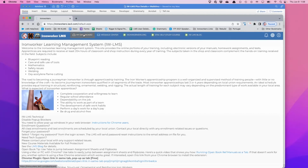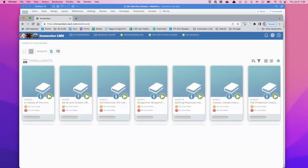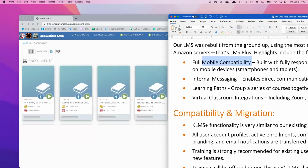Let's see, I can go to my dashboard. And now this is kind of where the rubber meets the road for our students. So these are all my enrollments. You can see their enrollments look really different than they used to. Let me move this over here.